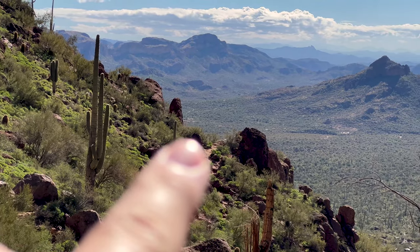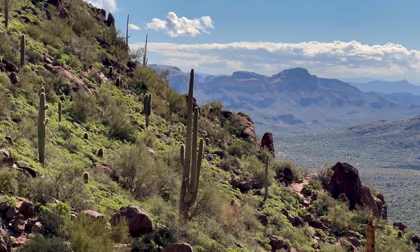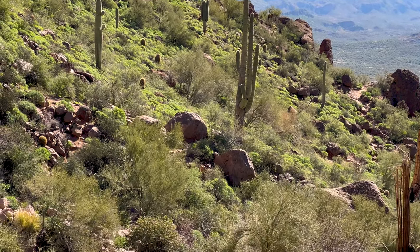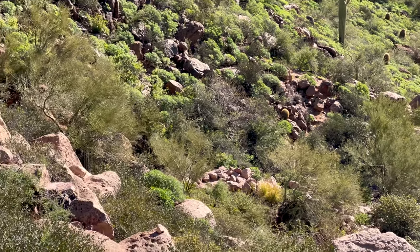Just right over there. You follow the trail, you get to this boulder right here, and it can look like it goes to the right, but it goes to the left. Down into the wash. There's still rocks with arrows, just look for them.